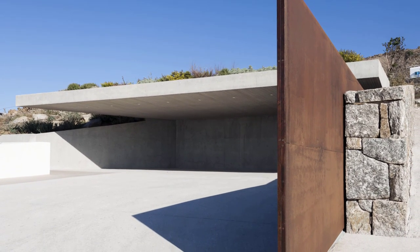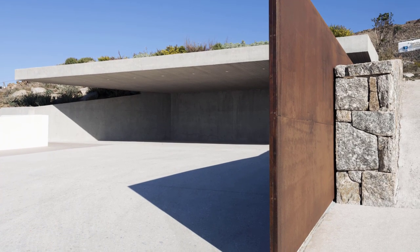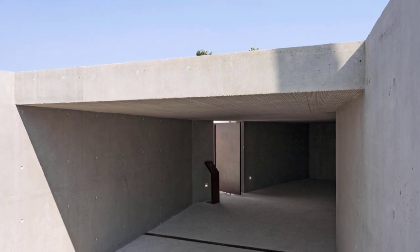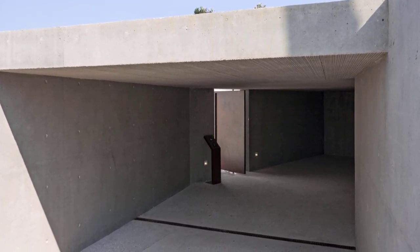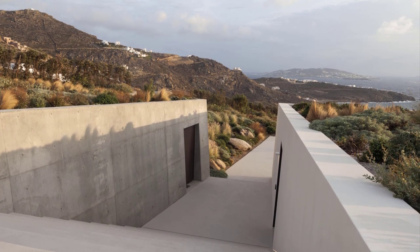From the very beginning, the building was perceived as an element of a greater project, which included all 4,000 square meters of the plot. The aim was to weave both the hardscape and softscape of the building into the natural Mykonian landscape. As a result, the entity that was created is not visible from the street.